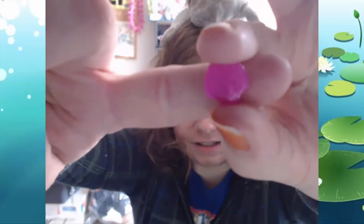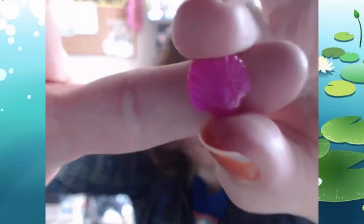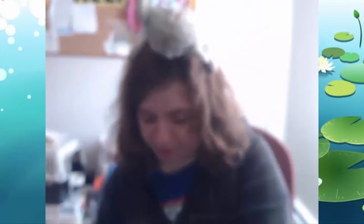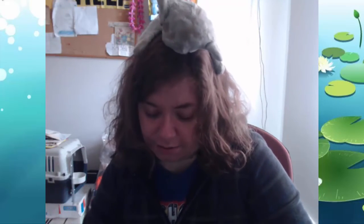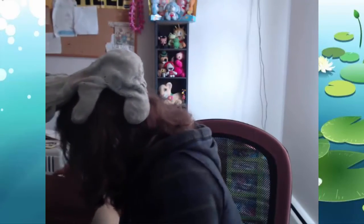I got two of these little shell beads. I don't know if you can see it. Like a shell bead and just a green bead. You can continue carrying these because you never know when you'll need extra beads. But you can have that. They definitely all need a bath, though.